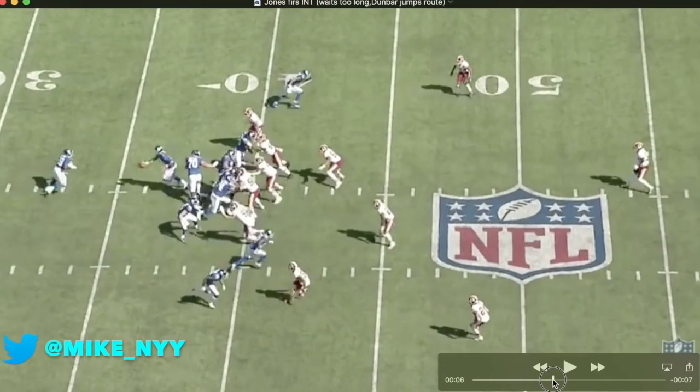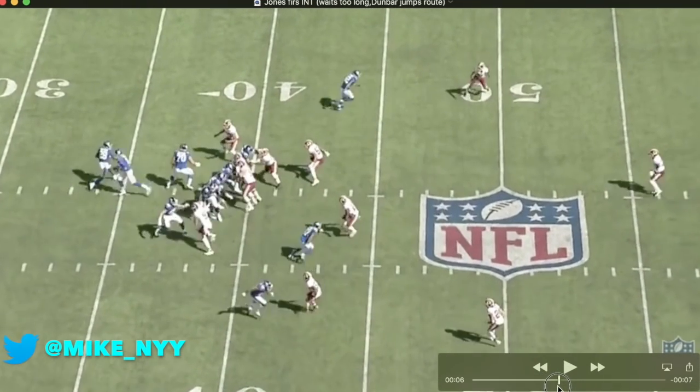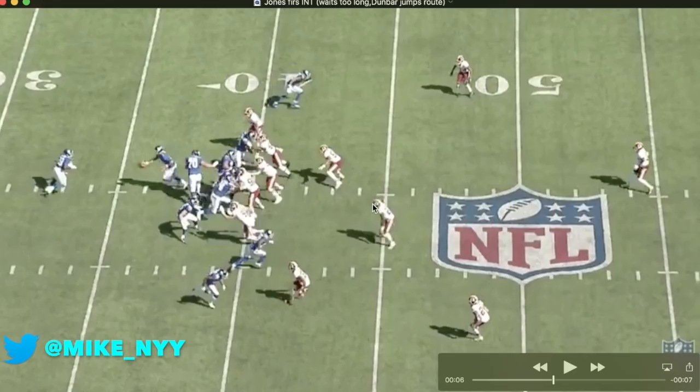But that kind of stuff happens. It is what it is. I'm not mad at the guy. These rookie mistakes happen, but you wish he'd throw it right. This linebacker right here, I don't even know if it's a linebacker. It looks like a 2 right here. Maybe this is Landon Collins for all I know.